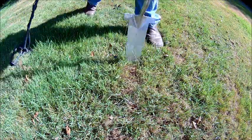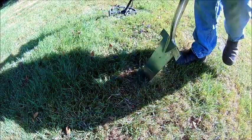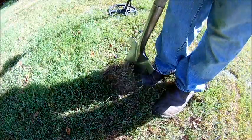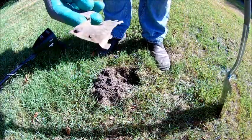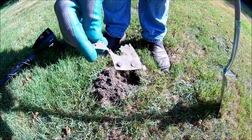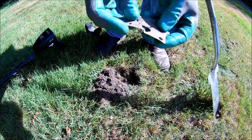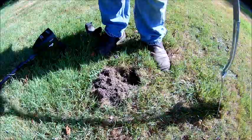Oh, it's full of rubbish again, this bit. I can feel all the stones and rocks. It's just going to be a bit more burnt rubbish. And there it is. Whatever that is. Bit of grassy stuff. Could have been part of a lock, I suppose.